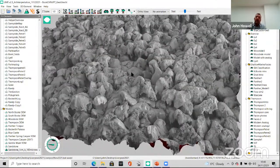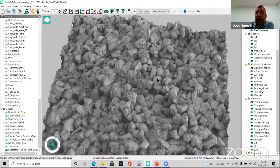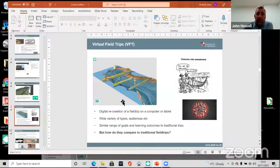So with this software, we can literally go from the very big scale, looking at the whole of the US, looking at the basin and seismic scale analogs, all the way down to looking at things on the micron scale. And we will set students work and exercises as we go along the way. So that's all I was going to show for a virtual field trip.